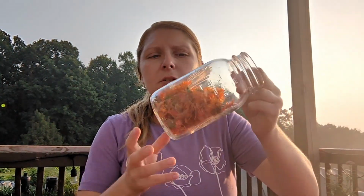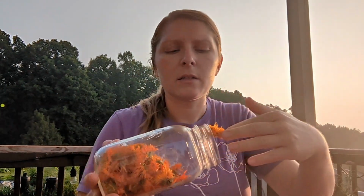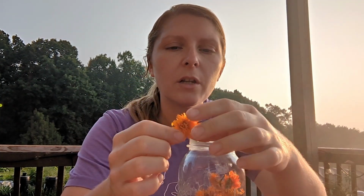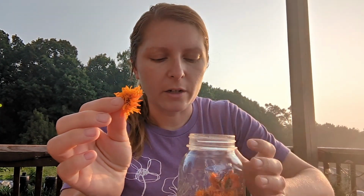Alright, so here is a jar. This is some that I've saved this year. They're completely dry. The nice thing about calendula is it holds its color pretty well, which is really nice. Like if I'm adding it to a bath salt, I'll have that nice pretty orangey color.